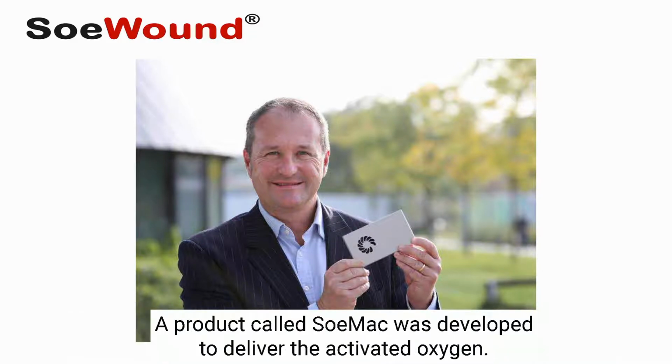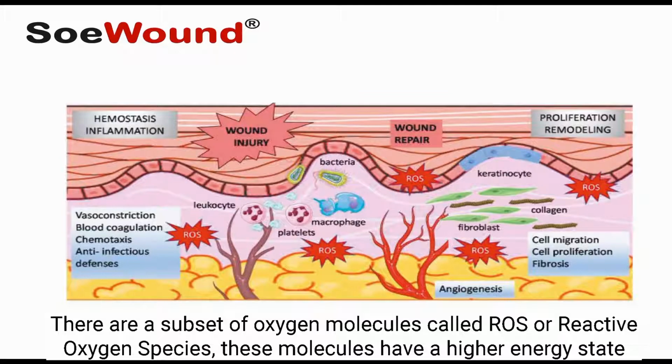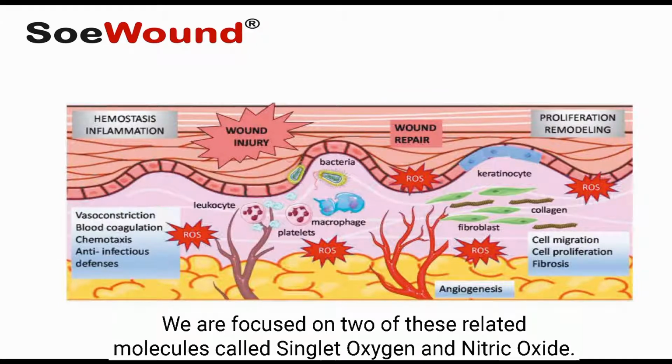A product called SoeMac was developed to deliver the activated oxygen. There are a subset of oxygen molecules called ROS, or reactive oxygen species. These molecules have a higher energy state than the standard oxygen molecules and are more reactive. We are focused on 2 of these related molecules, called singlet oxygen and nitric oxide.